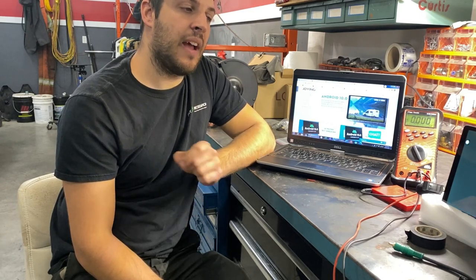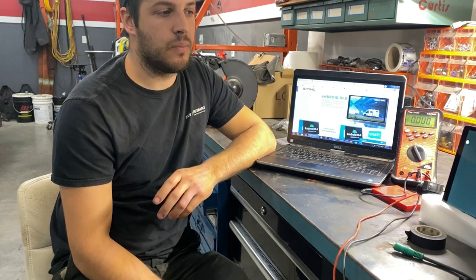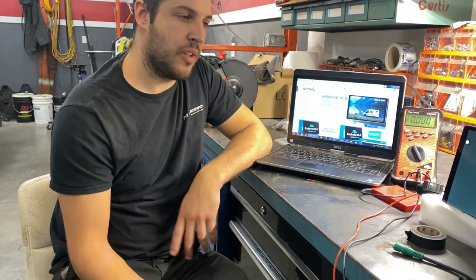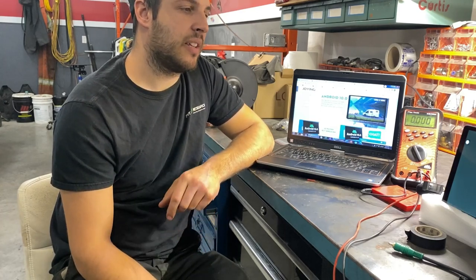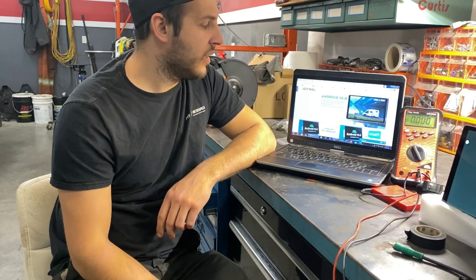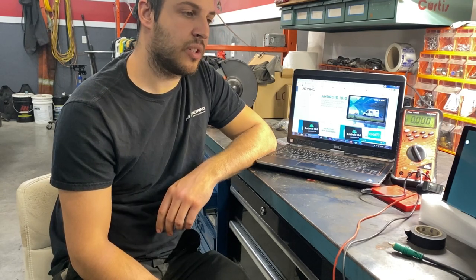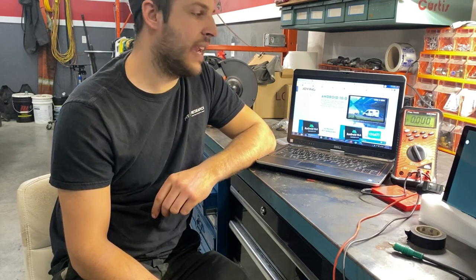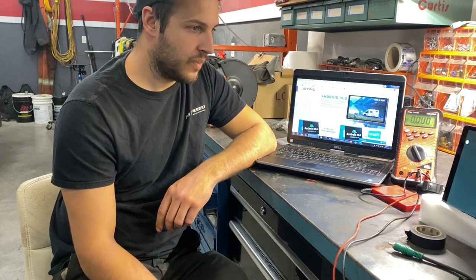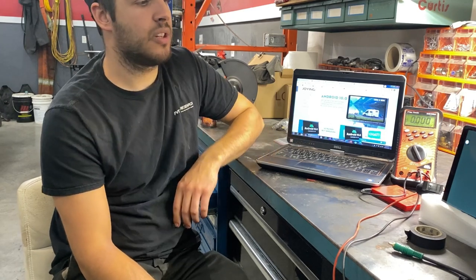If I had to compare it to the Intel unit, I would say it's double the speed. CarPlay is so much better on this unit. Wireless connectivity just connects, it's bang on. It's a big difference in the Bluetooth chip. The screen is like HD. They went with the 16 by 10, so that's the 1280 by 800 resolution.